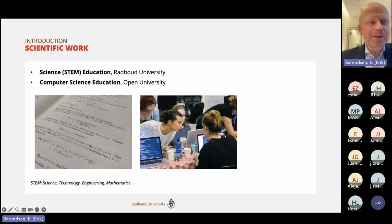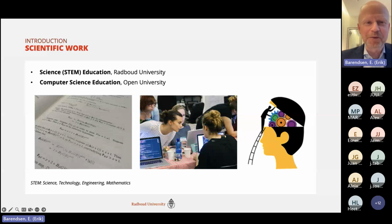I made a bit of a development because my PhD thesis was about theoretical computer science. And you see a random page of my thesis in this left picture. Just very formal, very mathematical, very theoretical. And gradually I shifted towards studying how people learn these things. So now I do research, not with all these theoretical things, but with people, with students and with teachers.